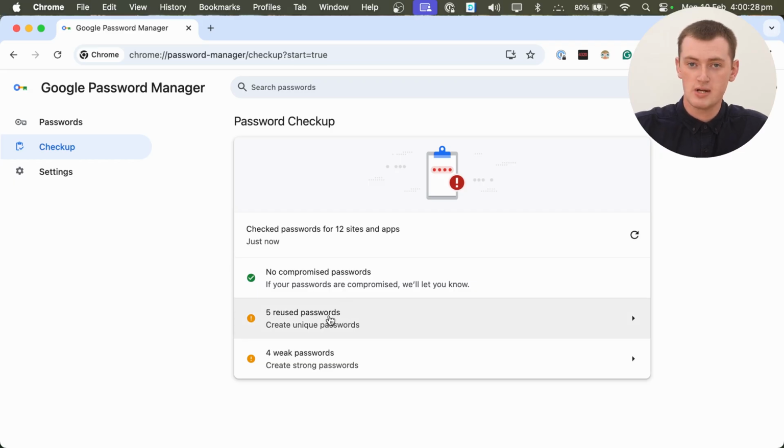But moving on from that, the next two options are less vital, but still quite good practice for having good password security. The next option we have here is reused passwords. And as you can see, Timmy currently has 5 reused passwords. And this, again, isn't as big of a deal, but this means you're using the same password for more than one website. So you might have one password that you've used for 3 different websites or something, and while it's not a huge deal, it is generally considered a bad idea to do this.